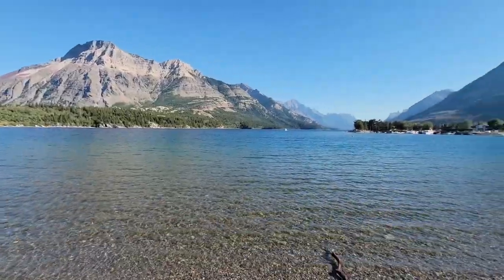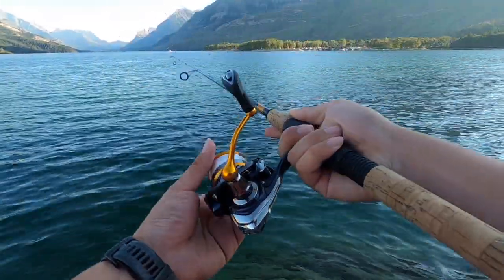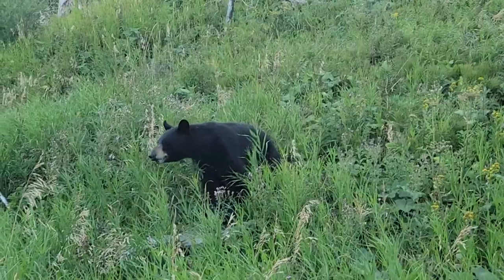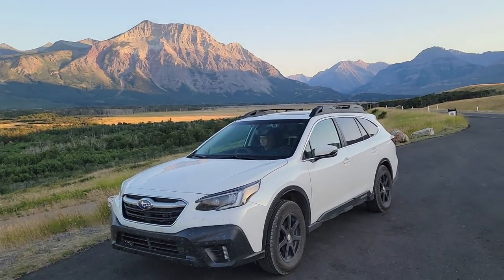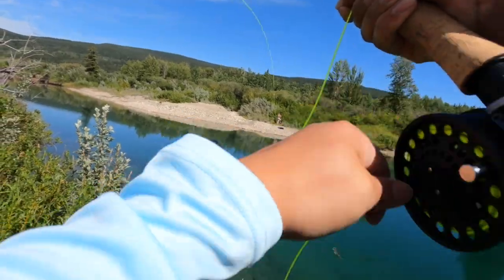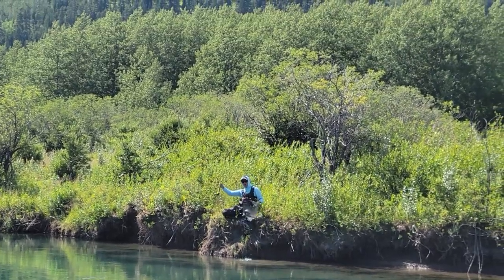Check out that view. Beautiful, beautiful building. Oh my gosh. Wow. That is so beautiful. Yeah, fish on. Go, go, go. Yes! Woo!